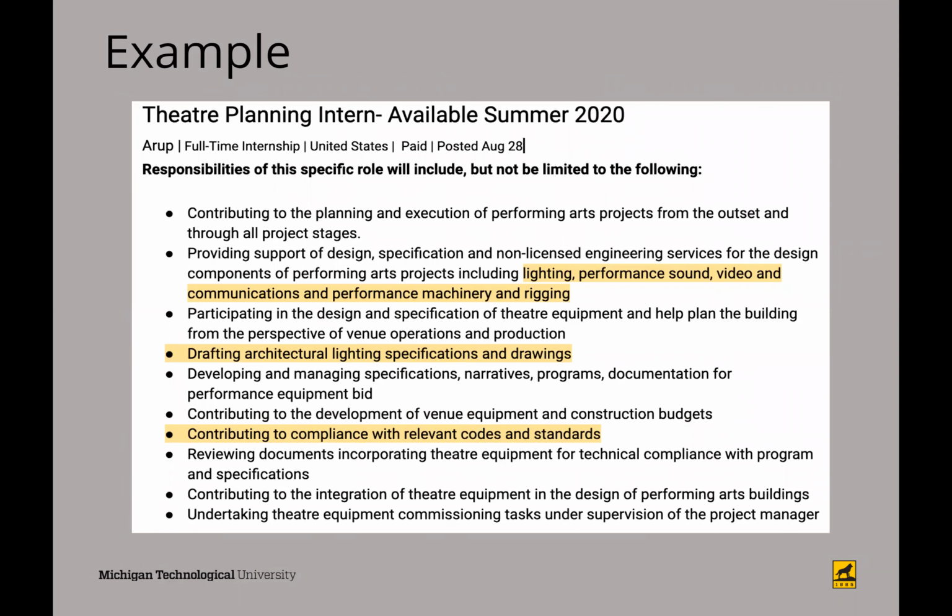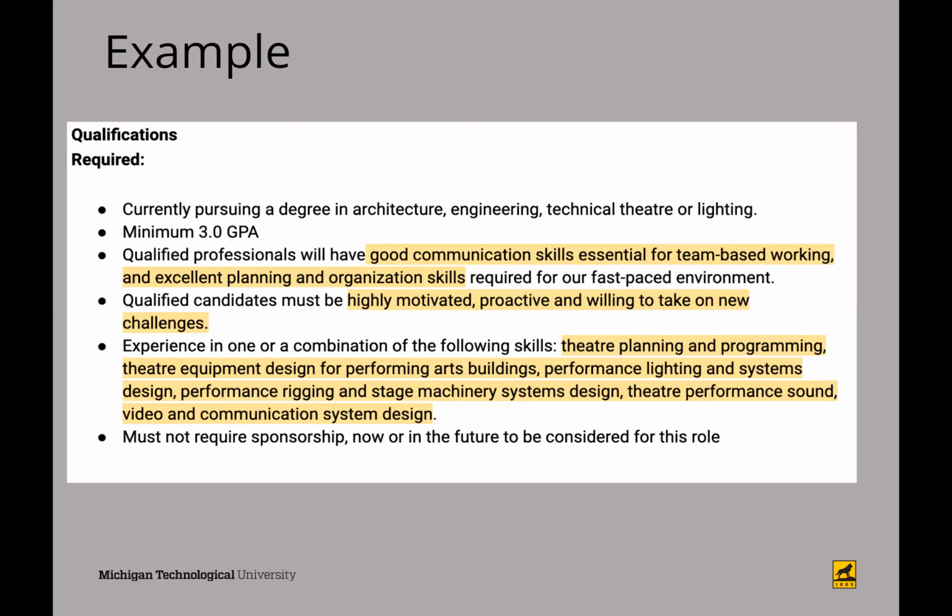Here's an example of a job description. So we have the theater planning intern available summer 2020. I went through and highlighted 3 different bullet points that talked about lighting, performance, sound, video, etc. The next one, drafting architectural lighting specifications and drawings, and then contributing to compliance with relevant codes and standards. So I highlighted those 3 because I know that I have experience in those 3.